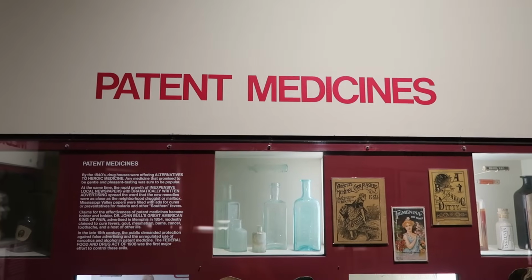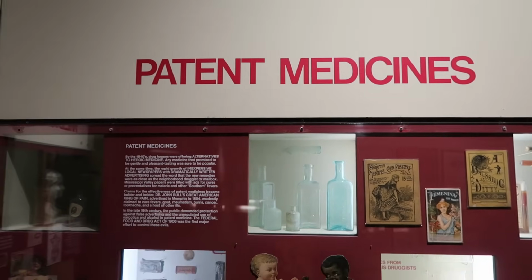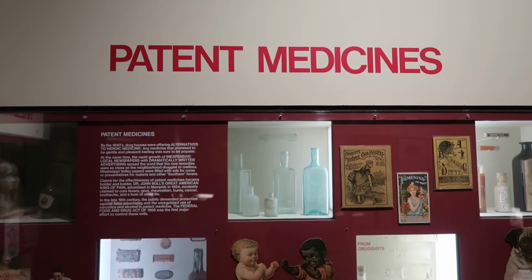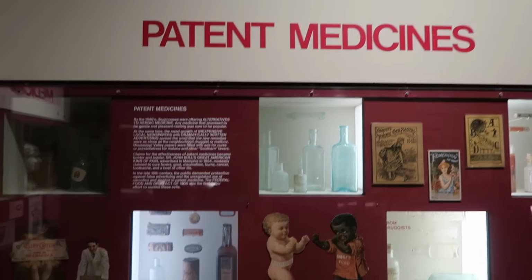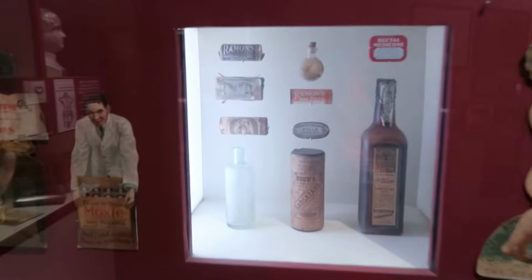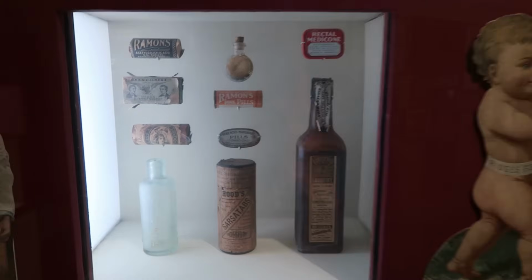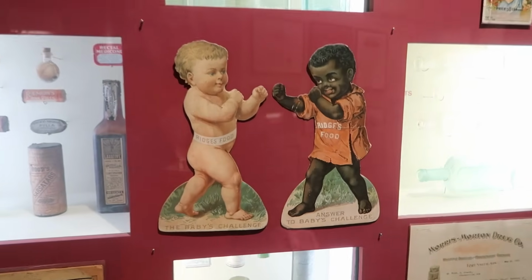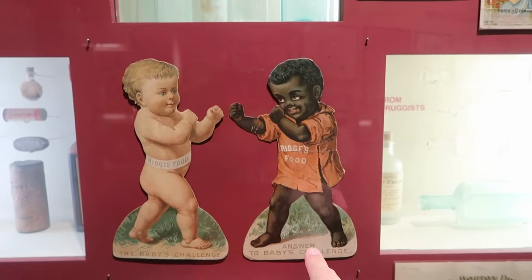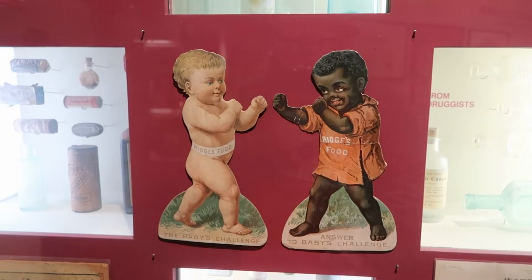Talks about patent medicine. It's pretty interesting. A lot of hucksters would sell patent medicine. You know, people would claim to have these cure-all medications that they would advertise through newspapers and radio. And just look at some of these advertisements here. It says the baby's challenge, and then Ridge Foods is the answer to the baby's challenge.